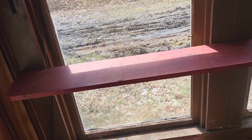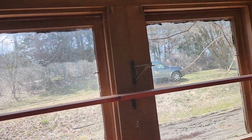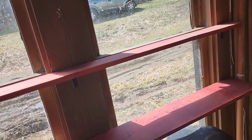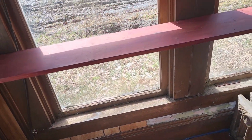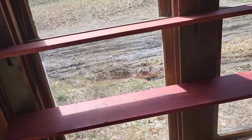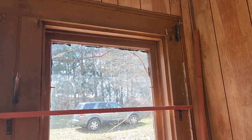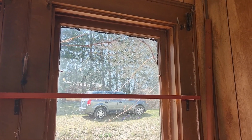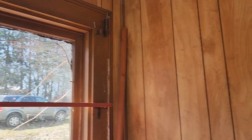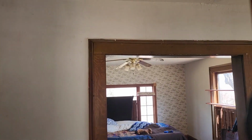Windows themselves are a mishmash of new and old. In the front, they're mostly old. In the back, they're a little bit newer. All in various states of repair or non-repair. What I do know is they are single pane and it's loud. It's definitely louder in here than my double hung windows at home. But again, that's what I expected coming in. So, okay, let's keep it moving. Cute little entryway.